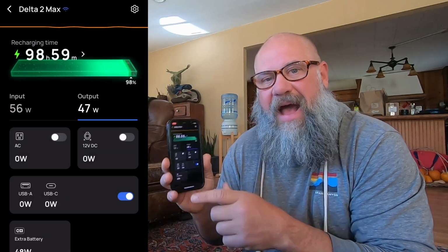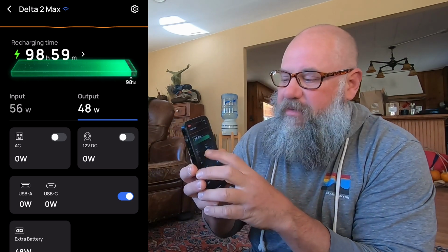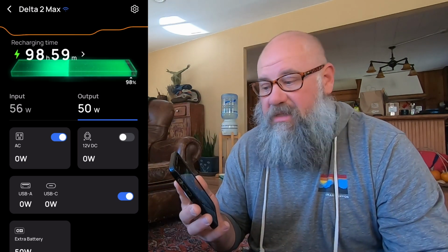The AC output on the Delta 2 is connected to a battery charger that I have connected to the car battery in the Volkswagen. So I can just go into the AC setting, turn it on, and then I have a battery charger charging the car battery from the solar system just like that. Super easy.